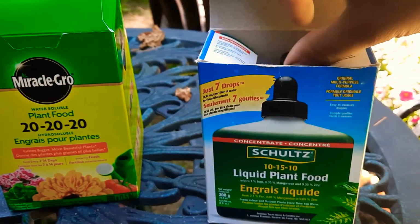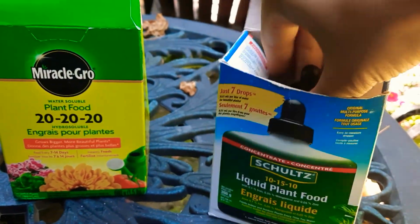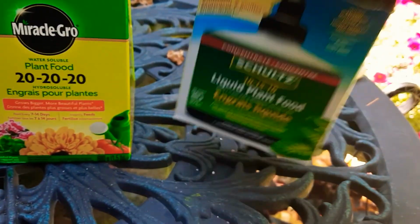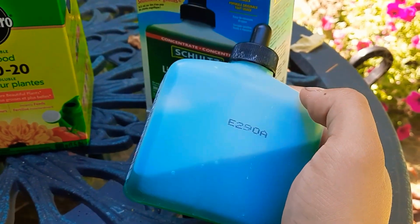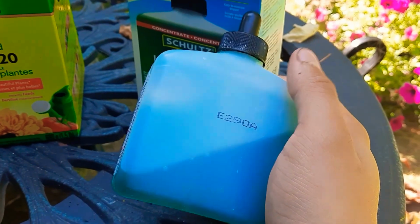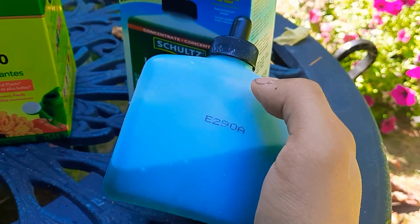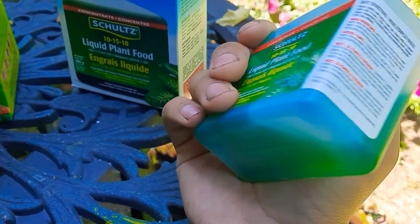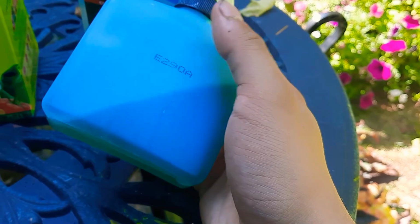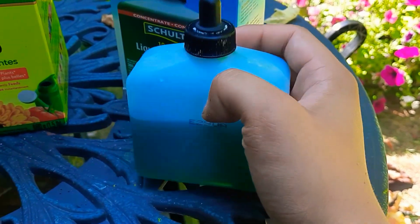So with the Schultz one, please pardon my nails, I've just been out in the garden. With the Schultz one, this here is a concentrate. So concentrates are liquid feed fertilizers. They're typically very quick release, so what that means is the effects of the fertilizer on the plant are almost instantaneous. You basically put your fertilizer into your water mix, you irrigate with it, and then you should see improvements in your plants right away.